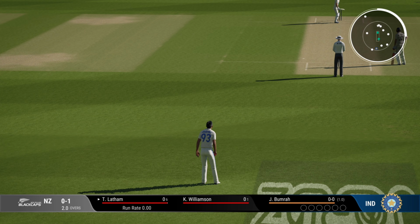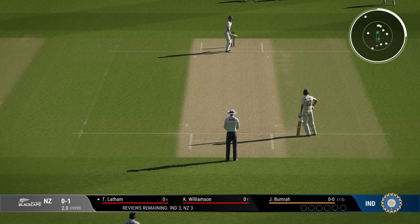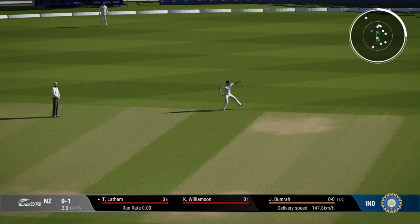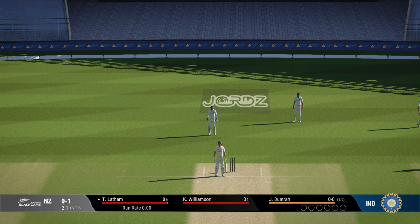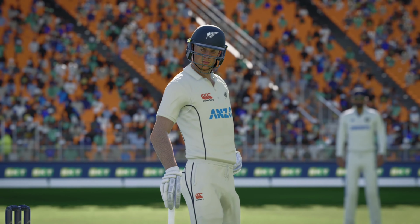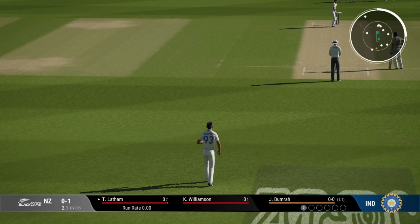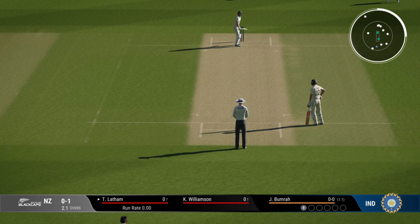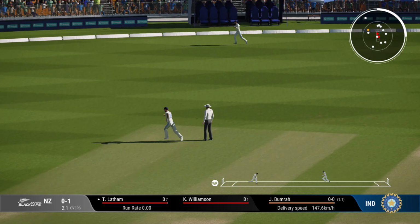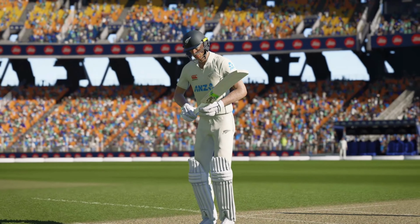Bumrah ready to start from the Reliance end. Couldn't get it through the field. Across the stumps and a flick of the wrists, wide of square leg. Could be four. Pushed onto the front foot and presented the full face of the bat.